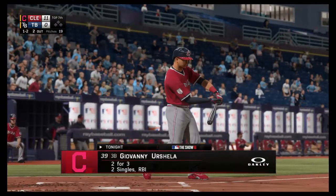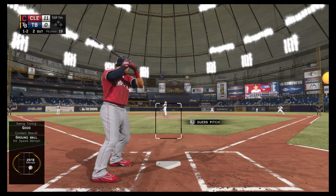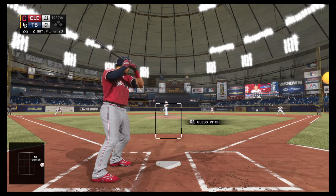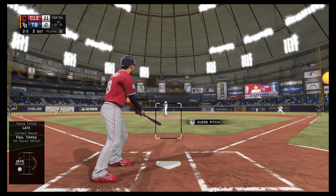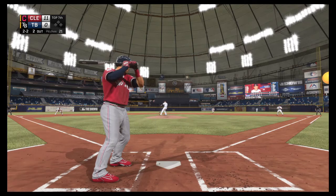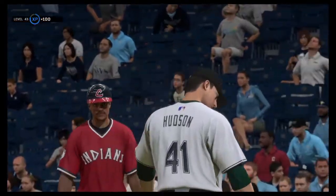Up next for Cleveland, Giovanni Urshela will stand in. He flew out his last time up. Looking for the strikeout. Here's the 1-2. And it's 2-2 now with the bases empty and 2 gone here in the inning. A little late with the swing, but he stays alive. Still 2-2. Reaches for one but can't find it as he's down on strikes for the final out.